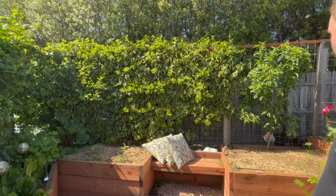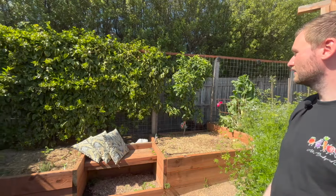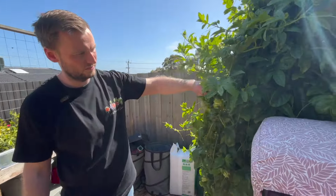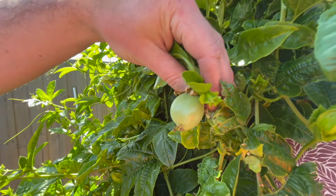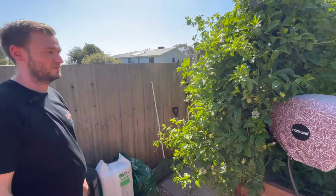How many years ago did you plant that? This is a couple of years old, so we're about 2.5 years in now, and I've got to trim it back because it just keeps trying to spread. We can see a bit of fruit here, actually. We've got flower, and then a little passion fruit starting to take off. We get hundreds of passion fruit from this single vine every year, which is absolutely incredible.